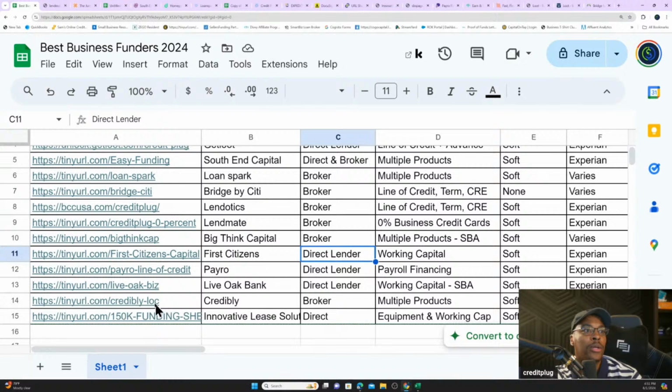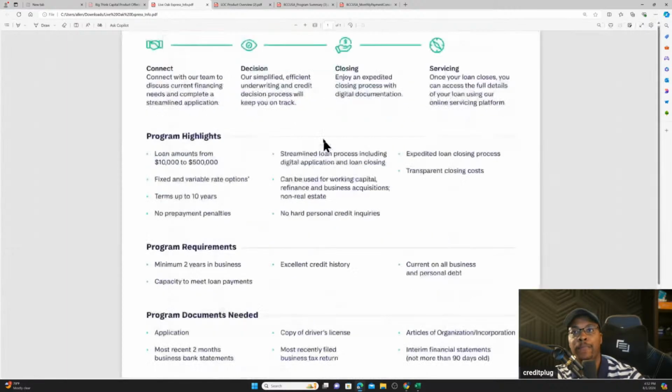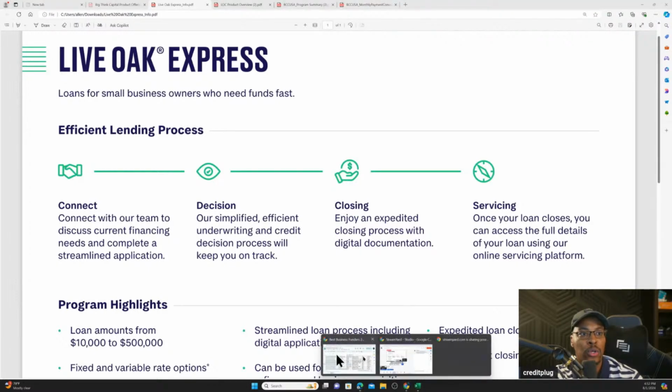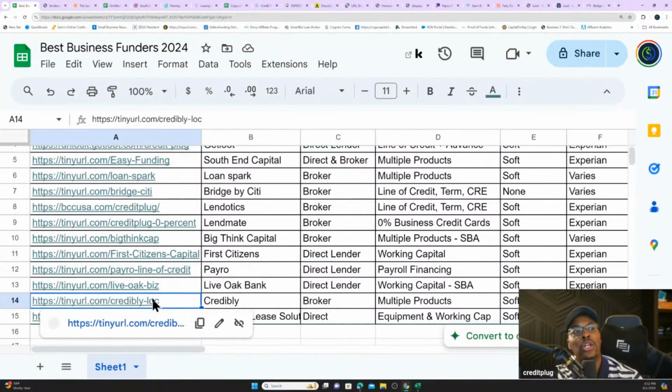Another one I wanted to go over. This one's actually a game changer. Not too many people are talking about this. So let's go over Live Oak Bank. So for those who don't know, before I get into this, let me just give you guys an intro to Live Oak Bank. Now, Live Oak Bank is actually one of the largest SBA lenders in the country.